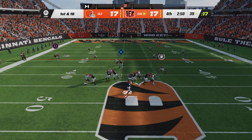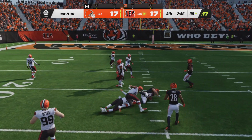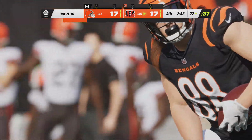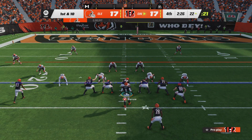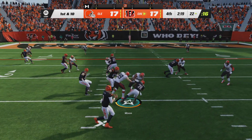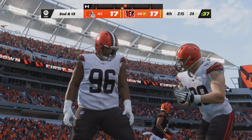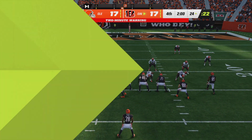On 1st and 10, Joe Burrow. He's got his big tight end. That's Hurst. And he'll be taken down at about the 22-yard line. For many teams, the evaluation of tight ends has really changed. We used to wonder about how they would block first and foremost. Now we want to know how these guys can run, because we envision them in offenses catching the ball. How much yardage can they gain after that? And that on display there for a good pickup. That's going to wind up a loss of a full 3 yards on 1st down.